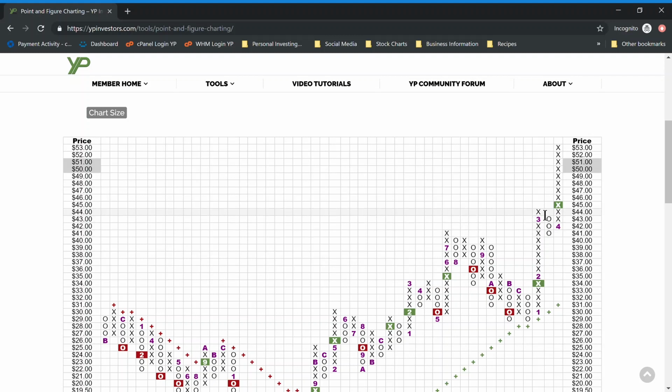Now a double top buy signal is when the current column exceeds the previous column's max value. So the previous column went up to 44, and when this current column hit $45, that was the double top buy signal. And it's a good sign that prices are going to rise. And as you can see for this stock, the prices since that buy signal have gone way up, even to $53. So that was a good signal to buy in at.